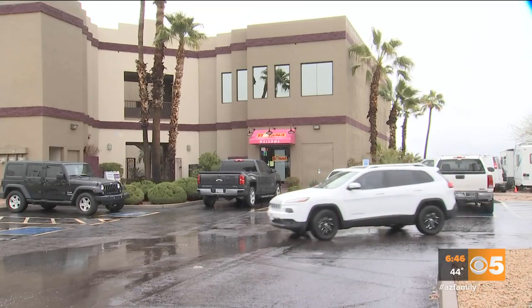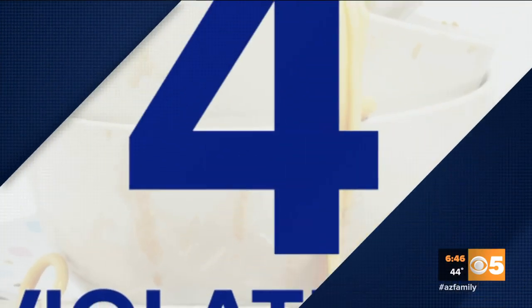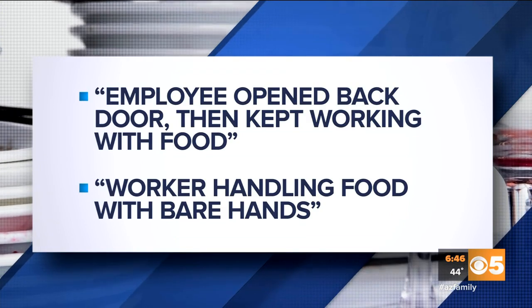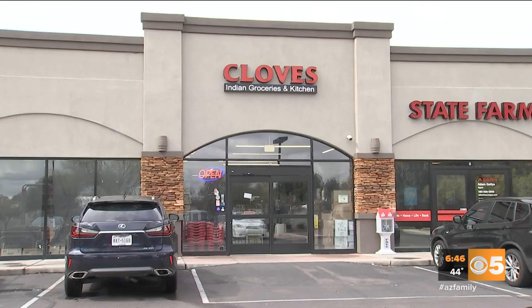La Botana on Saguaro Boulevard near Palisades Boulevard in Fountain Hills. Four violations. The health inspector spotted an employee that opened a back door, then kept working with food. Another worker handling food with his bare hands. Cloves Indian Groceries and Kitchen on Chandler Boulevard off Dobson in Chandler.